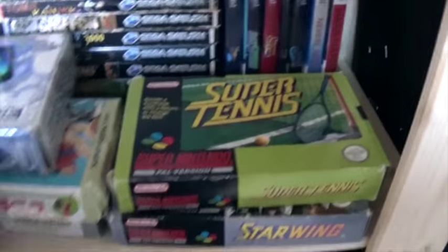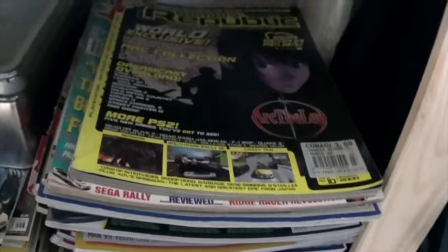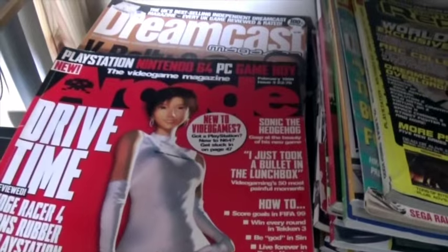So I've got those. On to the bottom shelf, these are magazines, and here is my Half-Life 2 collector's tin. It's not got the game in it anymore, but I kept the tin just because it's useful to keep rubbish in. So yeah, I've got a lot of magazines, Arcade Magazine, Dreamcast Magazine, a couple of American ones, CVG there. But yeah, I've got quite a few.